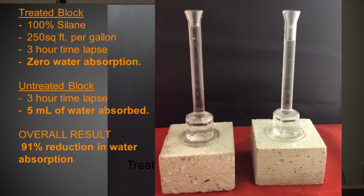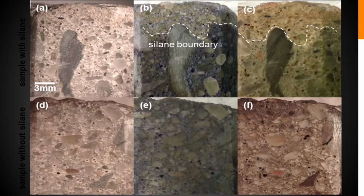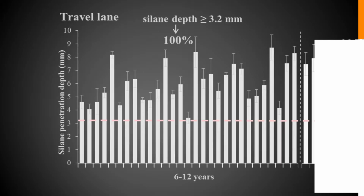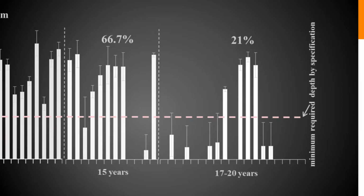We've got some good slides. This is the slide from Oklahoma State University on longevity. They tested 60 bridges in Oklahoma, and in those bridges, in 6 to 12 years, 100% of those bridges still had silane. So when you ask how long does silane last, there's a study that says it lasts between 6 and 12 years. The bridges that were 15 years old, 66% of them still showed silane active in them. Bridges that were 17 to 20 years, 21% of them still had silane in them. So it's a very cost-effective way that lasts a long time.